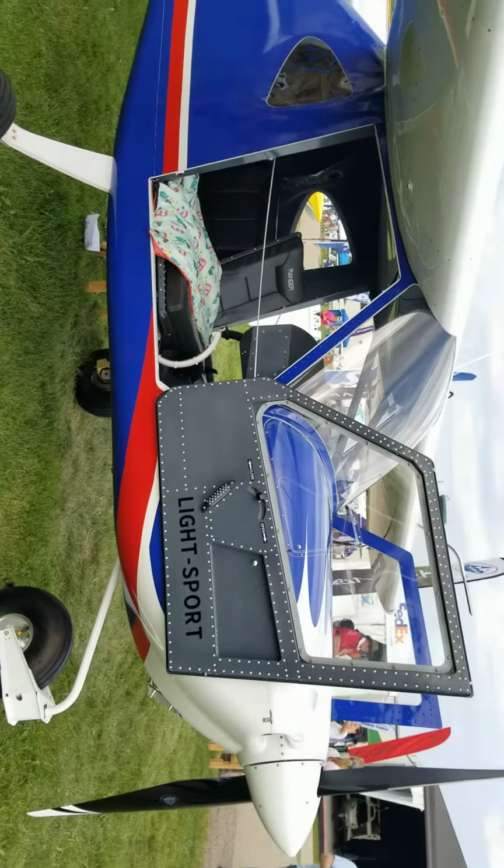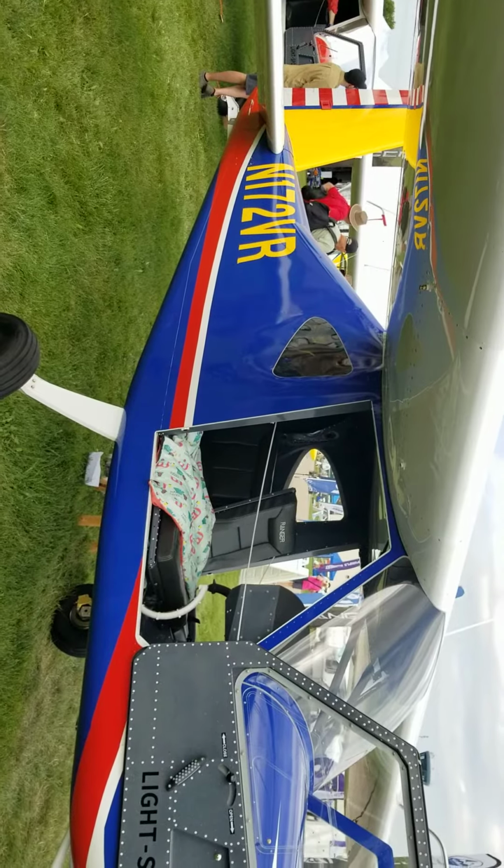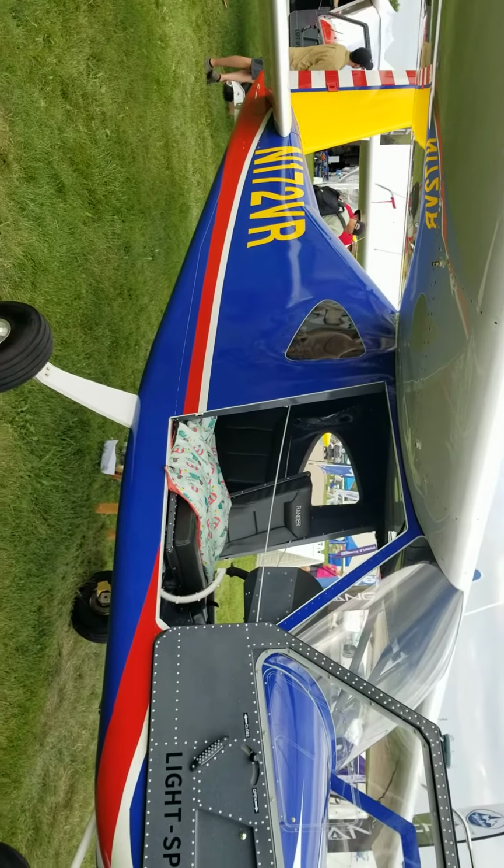You know, that's the only thing I can see that might be a challenge to him purchasing the aircraft, is him fitting in it. That would be the thing, too.